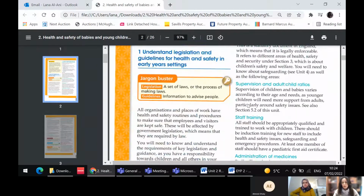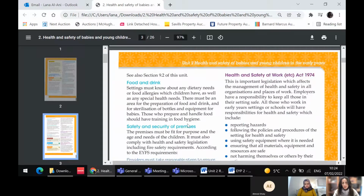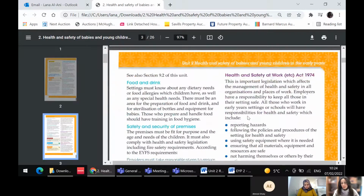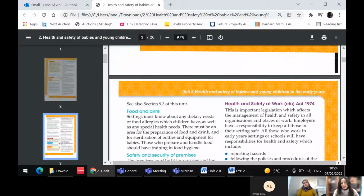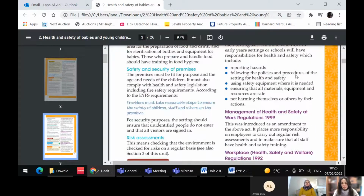EYFS 2017, which includes supervision and adult-child ratio, staff training, administration of medication, food and drink, safety and security of the premises, risk assessment. And this is number 2 of the same requirements, which is health and safety. This is a follow-up as well. So we have the Health and Safety at Work Act 1974, which includes reporting hazards, following the policies and procedures, using safety equipment where it is needed, ensuring that all the materials, equipment, and resources are safe, and not harming themselves or others.